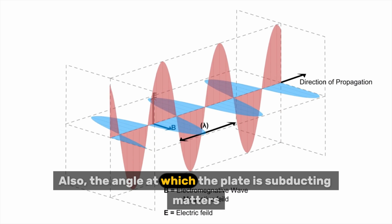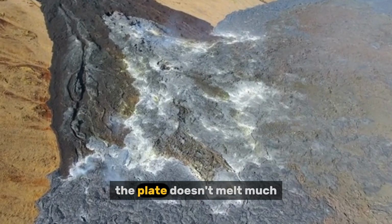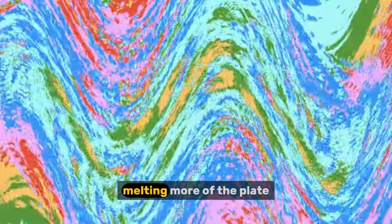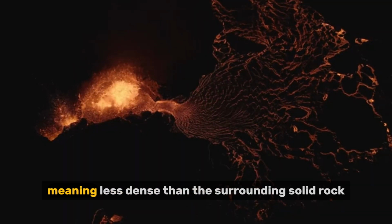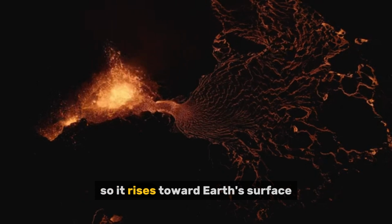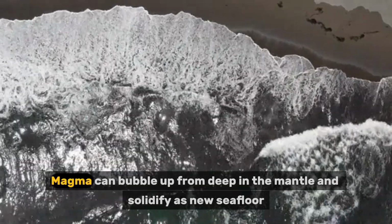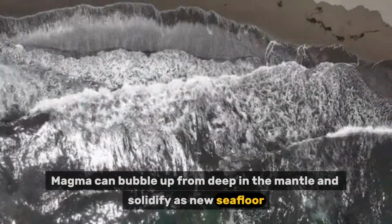Also, the angle at which the plate is subducting matters. When the angle is shallow, the plate doesn't melt much, but as the angle steepens, the temperatures and pressures increase, melting more of the plate. This creates magma that's buoyant, meaning less dense than the surrounding solid rock, so it rises toward Earth's surface, like at mid-ocean ridges where new seafloor is created. Magma can bubble up from deep in the mantle and solidify as new seafloor.